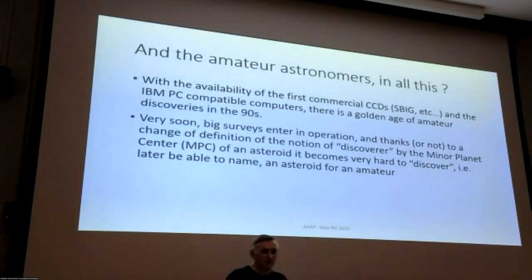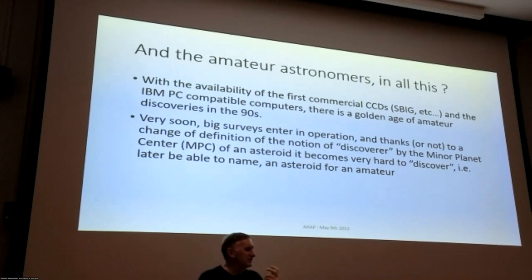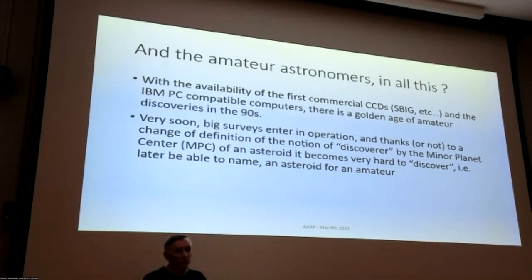Okay, and the amateur astronomers. There was really a surge of amateur astronomers discovering asteroids when we started to have the digital cameras. I mean, you've heard of SBIG and the ST6 and the STL-11000 and so on. Many amateur astronomers discovered many asteroids in the 90s. And then it went down because the big surveys observe asteroids at magnitude 21.5, and you with your C8 go to 18, 19. So by the time you see it, it was recorded 2 months ago.